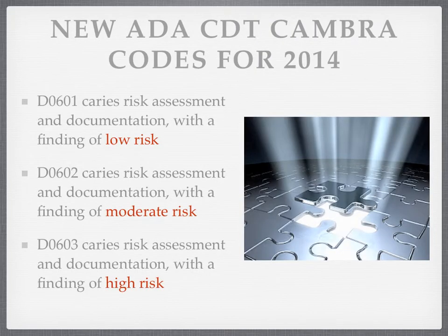Now, I want to go ahead and take a moment to discuss these new ADA CDT codes for 2014. So if you are doing the risk assessment survey and you have that caries conversation with them, and they are determined to be of low risk, then your code would be D0601. If they are at moderate risk, you would use the code D0602. And if they are high risk, you would use D0603.